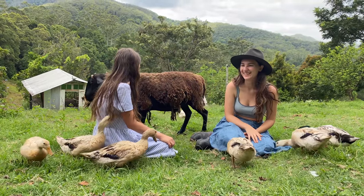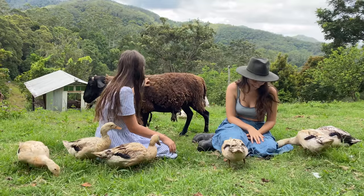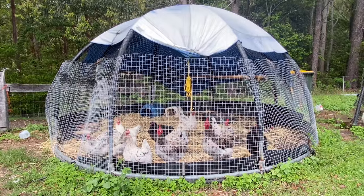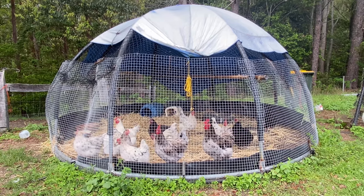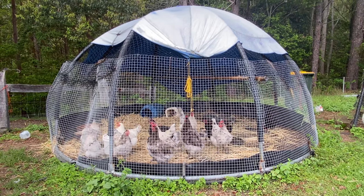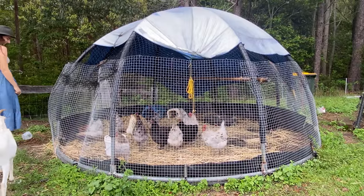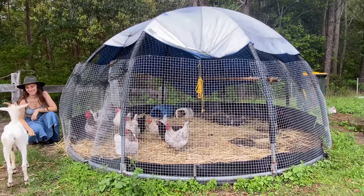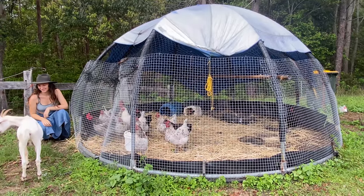We try to avoid buying anything new, only using what we already have. Like turning a trampoline that would have been thrown out into a chicken home. We built this chicken dome from our childhood trampoline that was broken and needed throwing out. It is now the best home for our chickens, so today we're going to build another one.